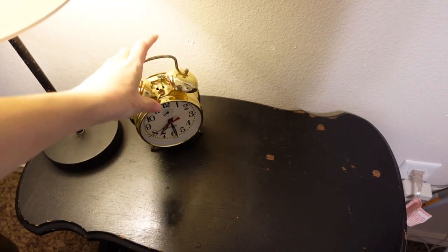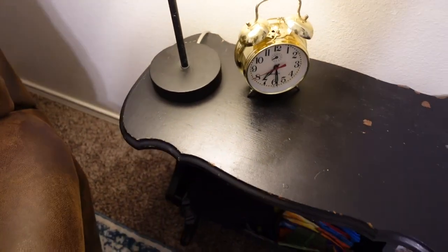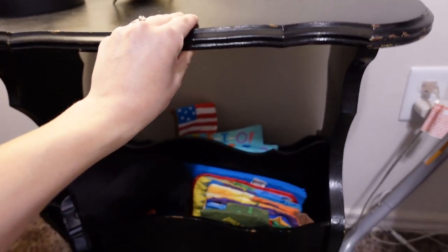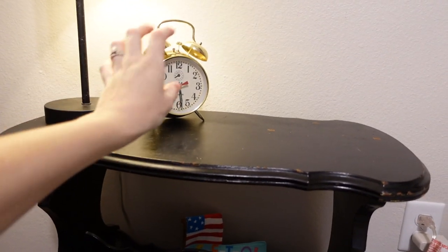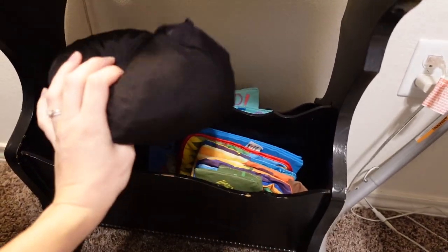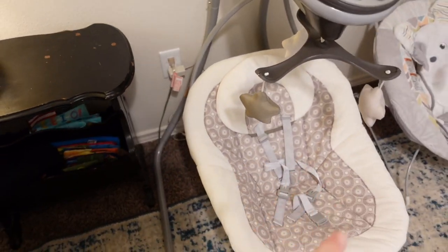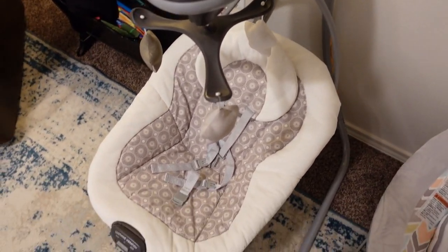Then I also have this little alarm clock that I got from a thrift store, and I've had this lamp forever. We just painted it black. So I'm going to probably paint this, but keep this in here because I really like having a spot that I can put my water bottle and baby bottle and anything else that we need. But I have a couple of baby specific books in here. And then these are kind of just here for the time being. This will probably end up in our living room.